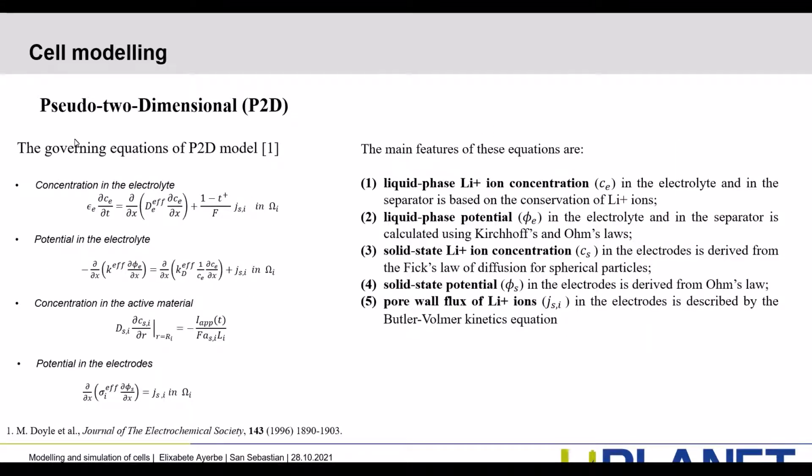So these are the governing equations of the P2D model, one related to the mass balance in the electrolyte phase, the charge balance in the electrolyte phase. Then there is a mass balance of lithium in the solid phase and the potential charge balance in the solid phase as well. And then we should also include the kinetics, which basically takes into account the intercalation of the lithium, and it's modeled by the Butler-Volmer equation.